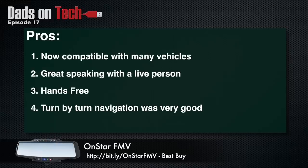Absolutely. They'll say, listen, okay, I have your information. Would you like me to download it to your OnStar vehicle? And obviously you would say yes. Otherwise, why are you calling? Exactly. And as she or he is finishing up with you, information is being downloaded to your OnStar vehicle, and ping, it's up and running. It's ready to rock and roll.